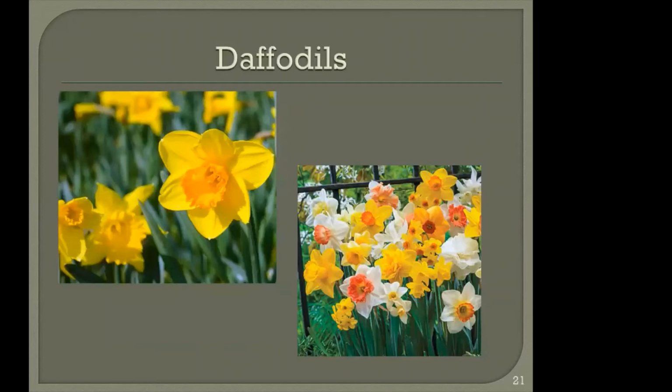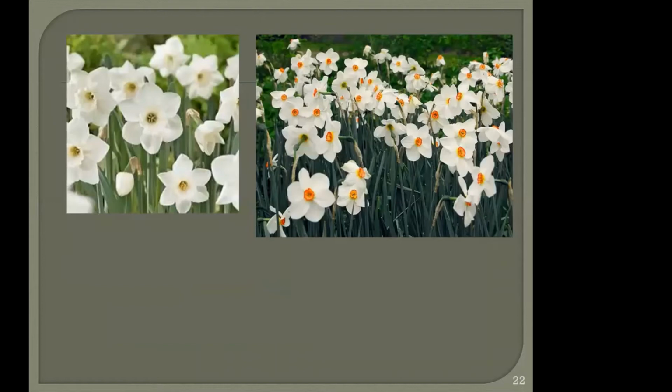So, daffodils. Now, there are many varieties of daffodils and many colors. Daffodils are hardworking. They'll flower before tulips, usually in April in our area. They're the backbone, they naturalize easily, and they can work very, very well for you in your landscape. This white daffodil is the classic, and the orange-rimmed poeticus. That's a very durable plant.